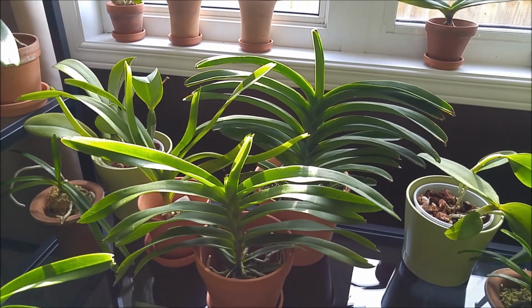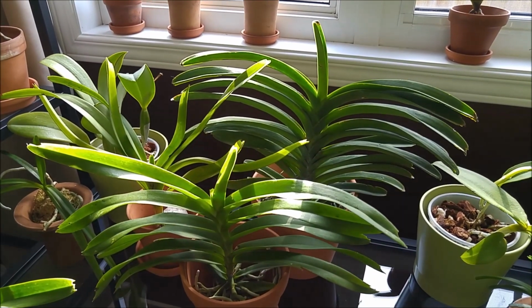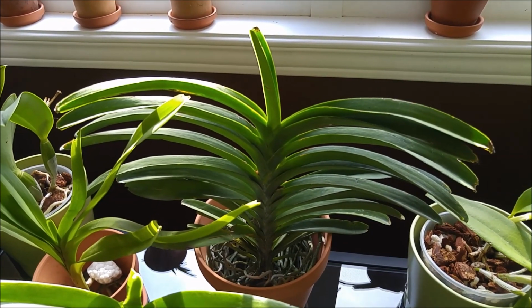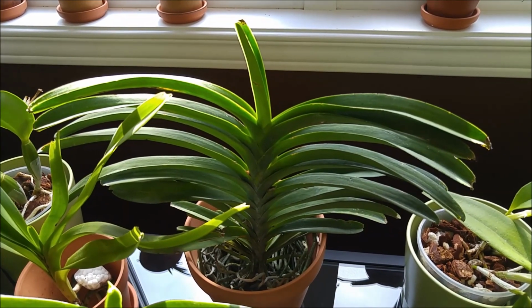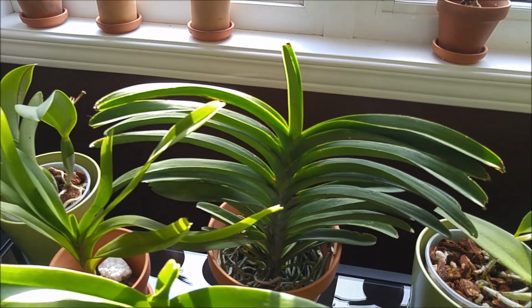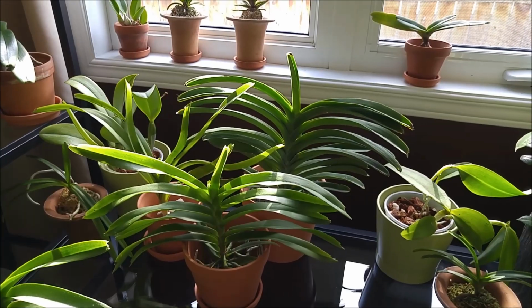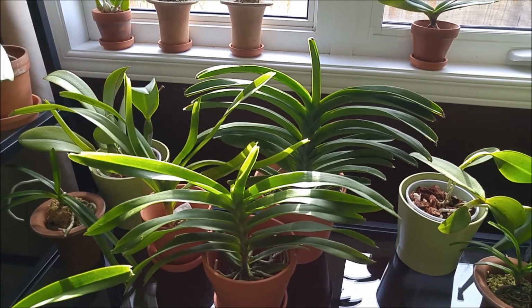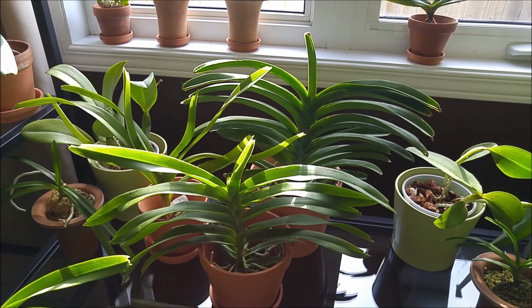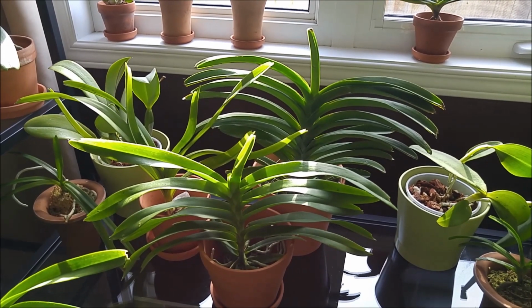So there will be a lot of direct sun, more direct morning sun, and sanderiana likes it sunny. It can actually handle full sun. So I think cattleyas and vandas should like this shelf. So yeah, that's my new vandas. My first purchase, my first orchid purchase of the year 2020.